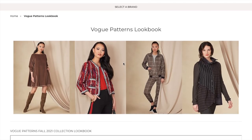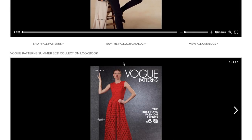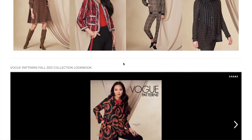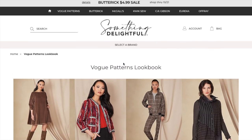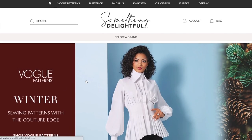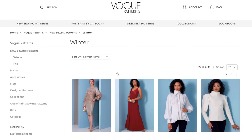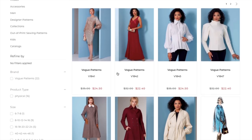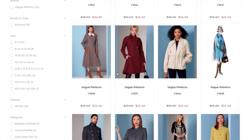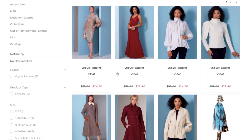What do we think? Here is, oh no, there's no winter lookbook. Well, that's disappointing. Hold on, let me try and find it. Sometimes they have it down here. While I'm trying to figure this out, you guys, let me know what you think of the collection. They do not have the lookbook.